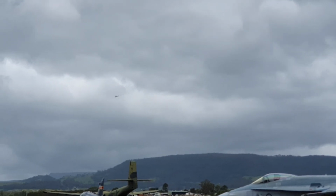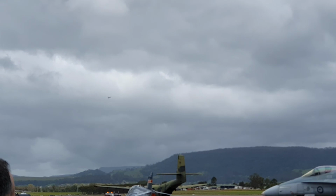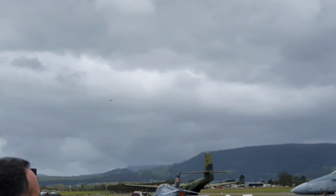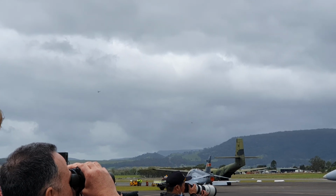So that aircraft taxiing out there now needs no introduction. The North American P-51 Mustang, the fighter with the 7 league boots.